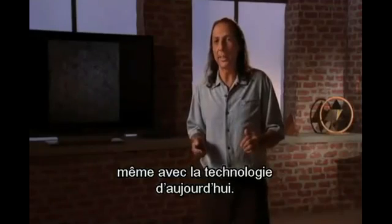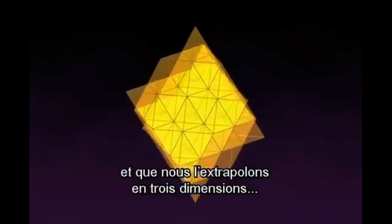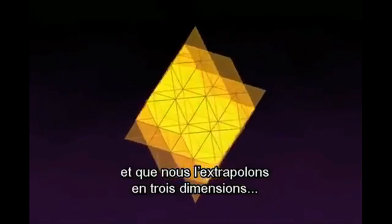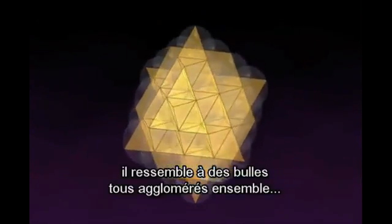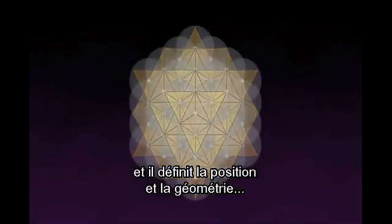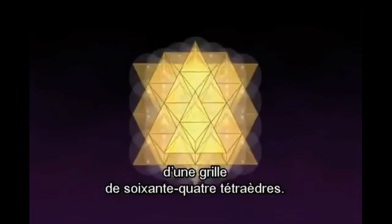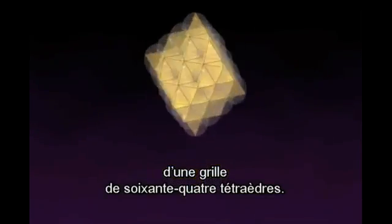technology today. When we look at this symbol and we extrapolate it to 3D, it looks like bubbles all agglomerated together, and it defines the position and the geometry of a 64 tetrahedral grid.